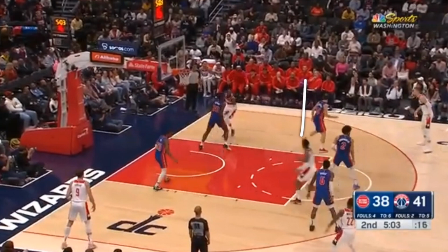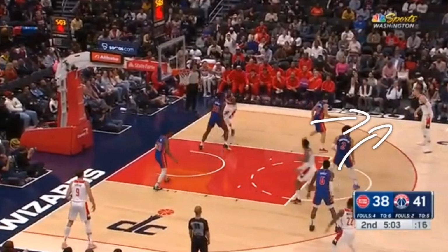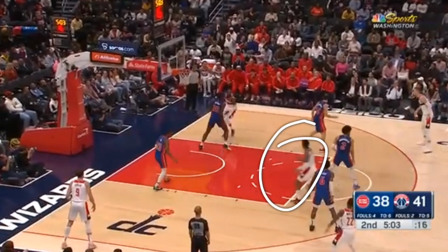If his teammate never cut, then Porzingis will never have the option to shoot threes again, because these players will no longer care about trying to guard him. They will always be there because this man will never cut. So if this man never cuts, these guys will always double team Porzingis. That's why it's always good to have a team mentality.